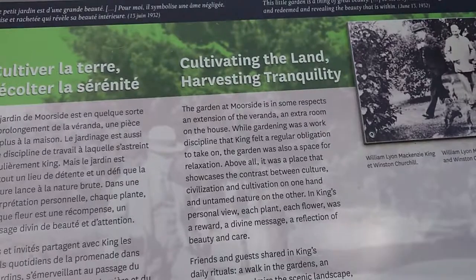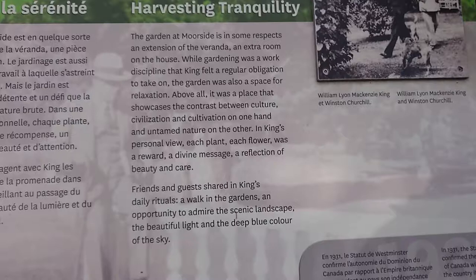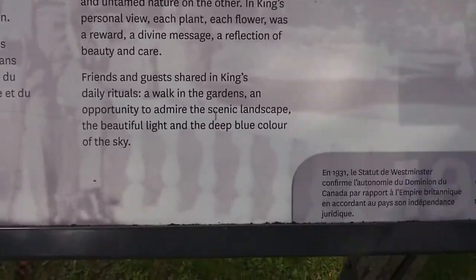Cultivating the land, harvesting tranquility. The garden at Moorside is in some respects an extension of the veranda, an extra room on the house. While gardening was a work discipline that King felt a regular obligation to take on, the garden was also a space for relaxation. Above all, it was a place that showcases the contrast between culture, civilization, and cultivation on one hand, and untamed nature on the other. In King's personal view, each plant, each flower was a reward, a divine message, a reflection of beauty and care. Friends and guests shared in King's daily rituals, a walk in the gardens, an opportunity to admire the scenic landscape and the beautiful light and the deep blue color of the sky.